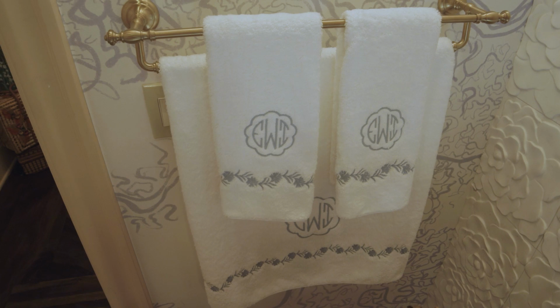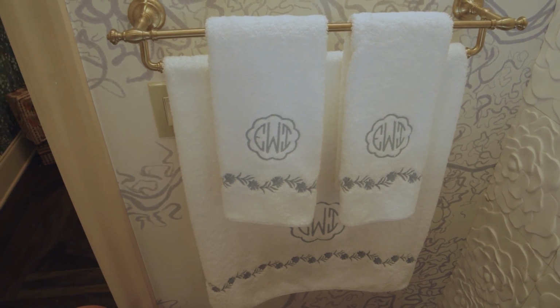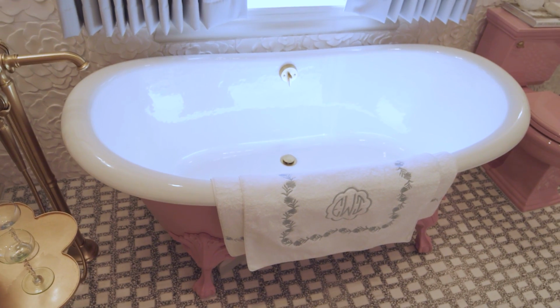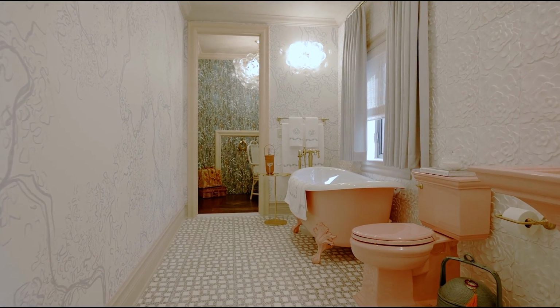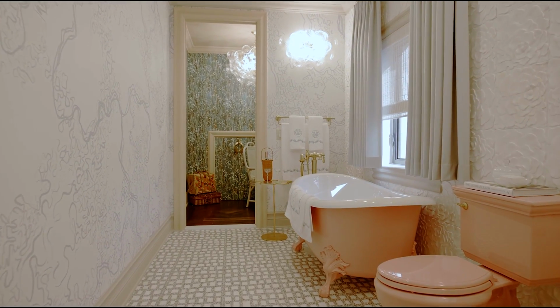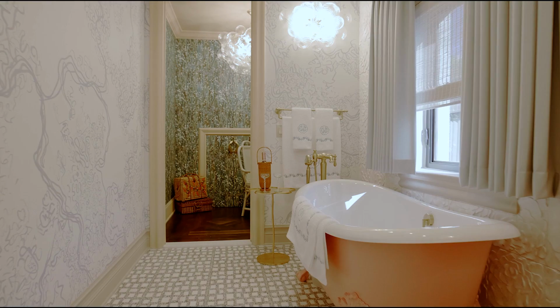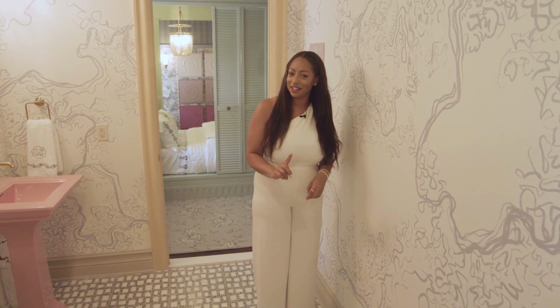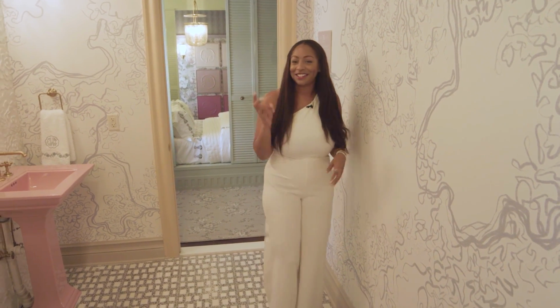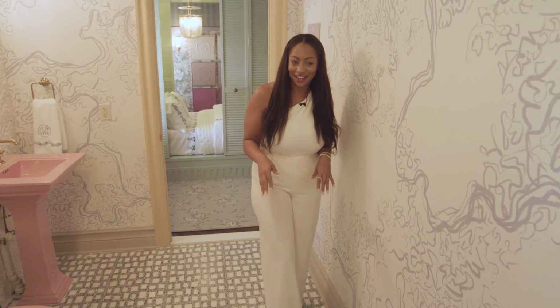But yeah, we really just wanted to make a space that someone could come in after a long day, have a glass of champagne, sit in the soaking tub, and really just feel like they're a part of a romantic movie. Main character energy. Let's pop over to the dressing room, which we converted from a closet into a very functional space. Let's have a look.